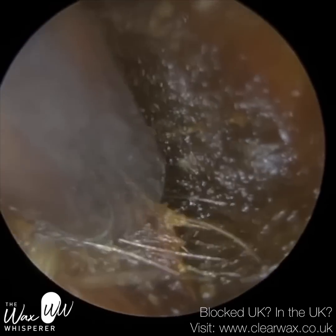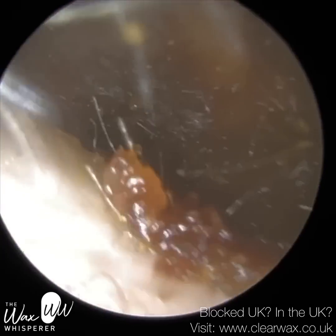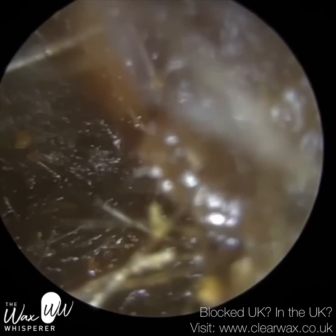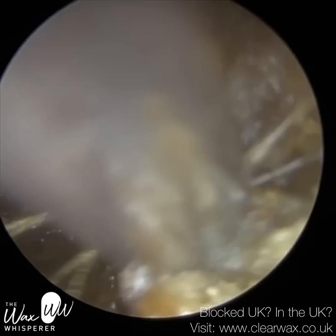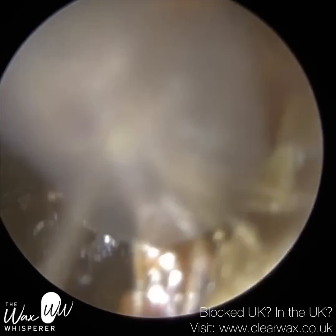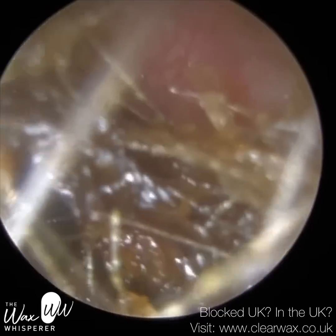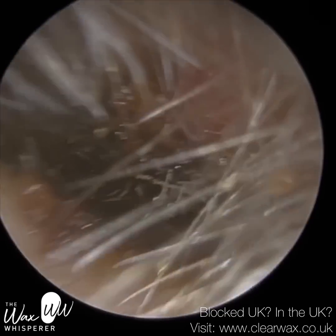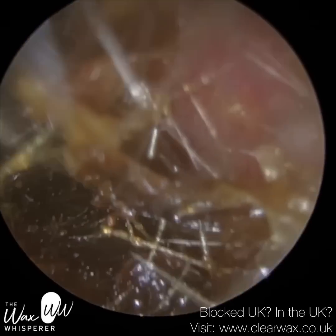Now the patient wears in-ear monitors, they're a sound engineer. And of course they need to wear the in-ear monitors for their job role, but it can inadvertently lead to a wax impaction because wax, in the mainstay, in most of us, naturally migrates. So I'd say about 90% there or thereabouts. We produce wax and the ear cleanses itself of the wax through a process called epithelial migration.